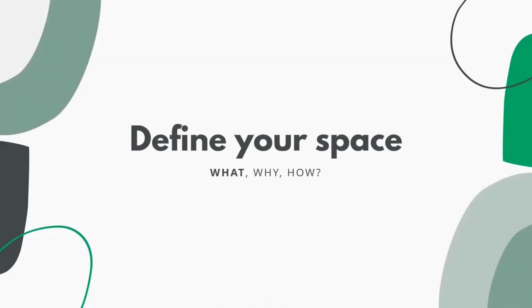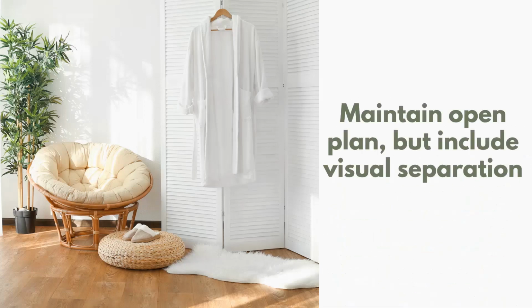Moving on to trend number 2, defining spaces. Now, I'm not suggesting we abandon all idea of the open plan space, open plan office, open plan home. Not at all. My suggestion here and the trend that we're seeing is to rather open space. We're not wanting to close off spaces and create dark little holes. We're wanting to keep and maintain the open space, open air, fresh feel, but we are wanting to see some visual separation within these spaces.